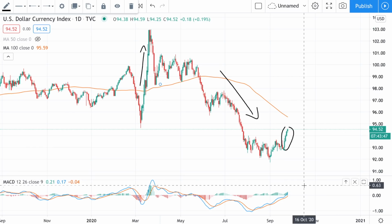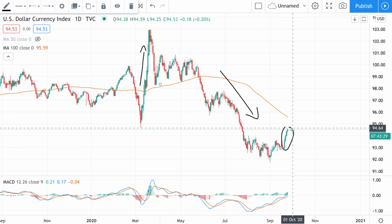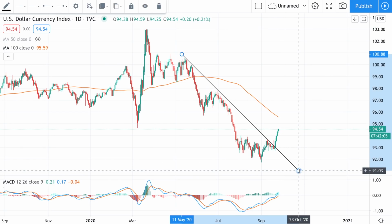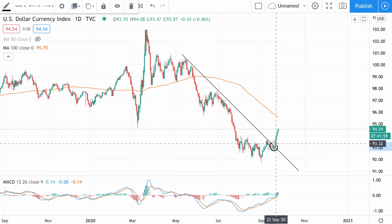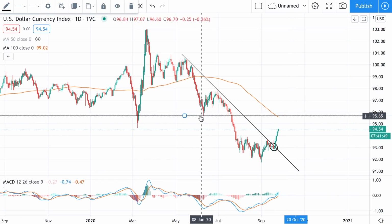Now, we can't ignore this. We have to watch this closely. But the way we see it right now, this is a counter trend move. We talked about this downtrend line on the last gold video that we made. And we said that if we break out here, okay, that's bad news for gold, bad news for stocks, and we're likely going to rally all the way to this resistance level right here.